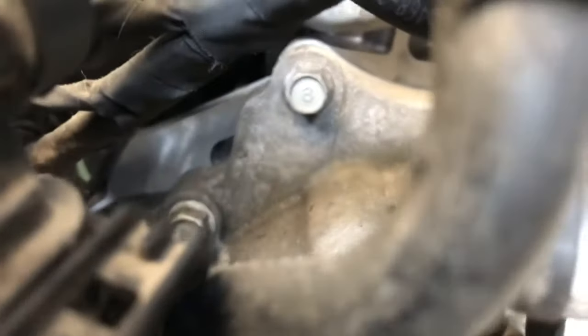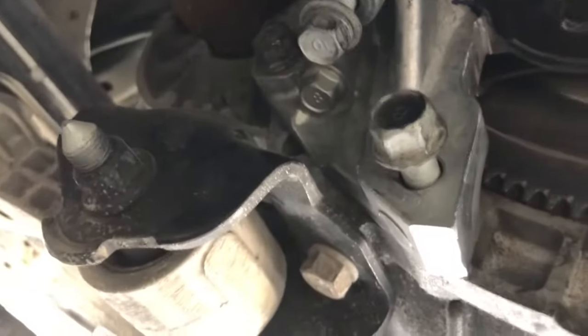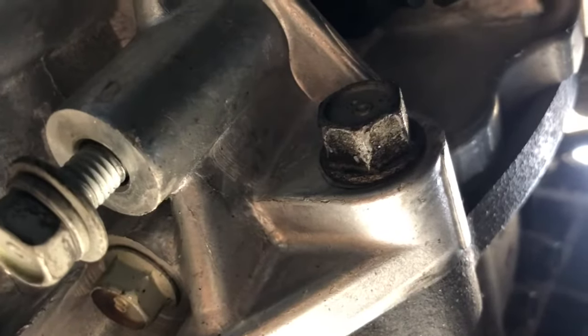You can see you got those two directly on the top, and you got that one right there, and then you just follow it all the way around. So you're gonna have, let me see if I can get up to it. Okay, so you have that one that already loosened up, and you got this one, you got that one right there. And then from the other side, that's the one I was showing you from the top of the motor.